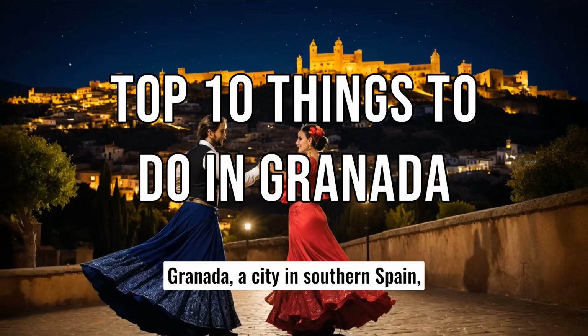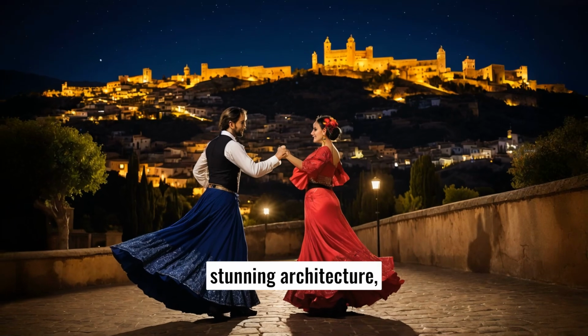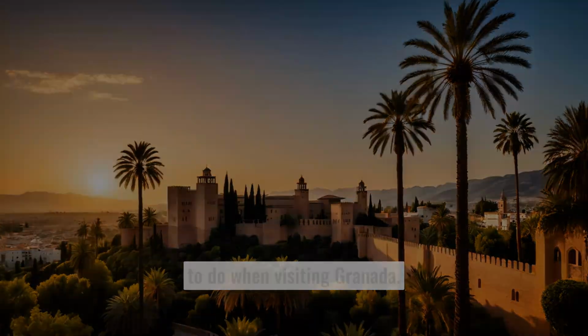Granada, a city in southern Spain, is renowned for its rich history, stunning architecture, and vibrant culture. Here are 10 essential things to do when visiting Granada.